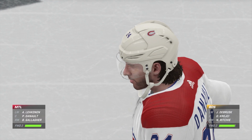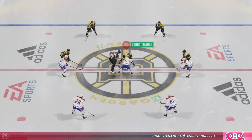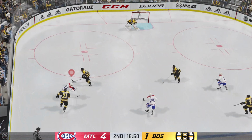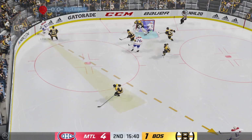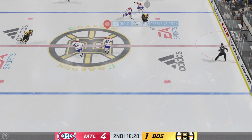Montreal's brought it tonight. They absolutely have dominated here, especially with the goal scoring. They've been faster. They've played with more skill, and they are filling the net. What a fun night to play in. Couldn't catch up to that pass. Too many bodies in the way.